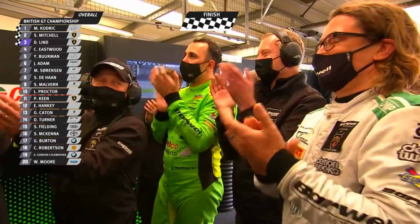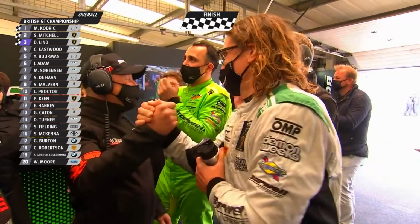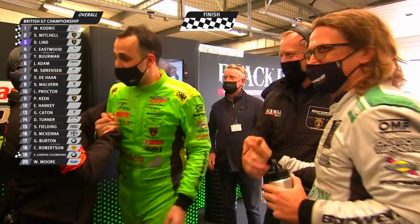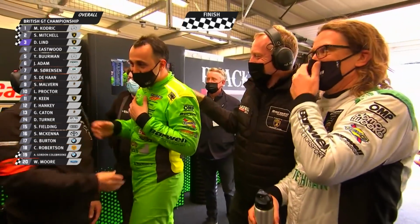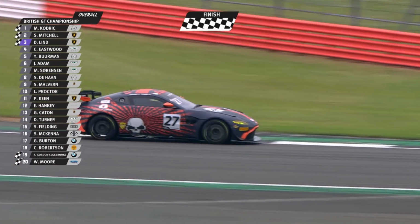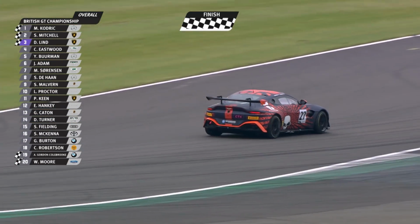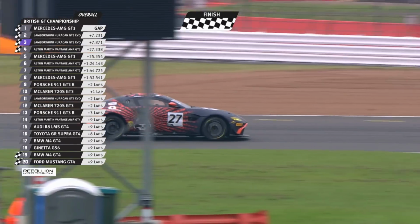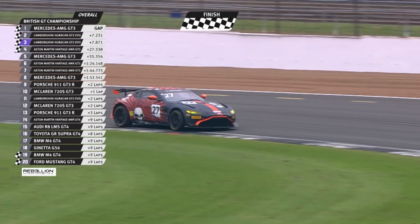What a battle between the Barwell teammates. What a finish. And all smiles in the garage, that's what we like to see. Everyone's friends. That really reminds me of that Brands Hatch race a couple of years ago when Johnny Cocker, who was in the 69 Barwell Lamborghini at the time, was overtaken by Phil Keane on the last lap at Hawthorne round the outside. A very, very similar situation there, only this time at Stowe at Silverstone.